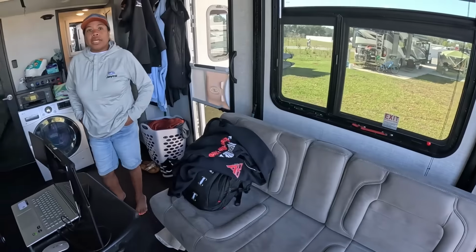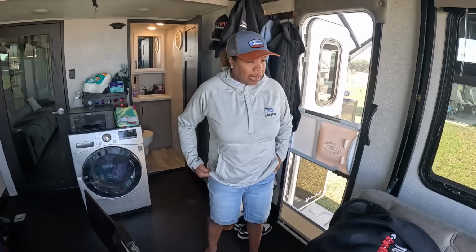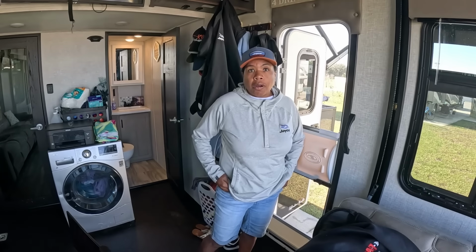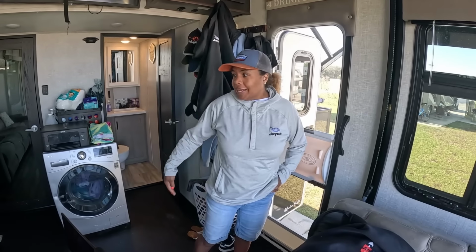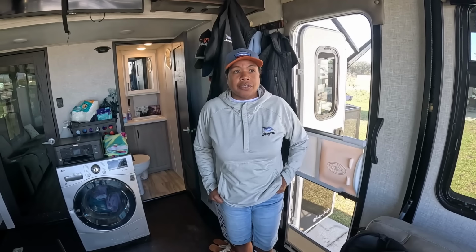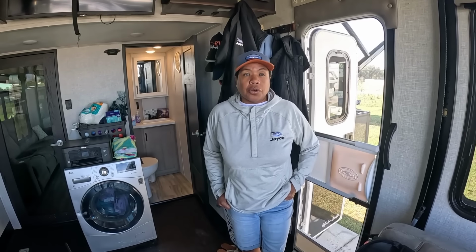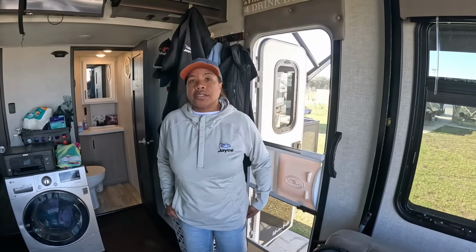Now, you guys, we have seen other units, the Seismic, and we've seen people carry smart cars, the little smart cars, where they actually put them in here, and when you get to your destination, you have transportation. You don't have to take your truck or anything else. So those are other ways or other things that people are utilizing their garage for.